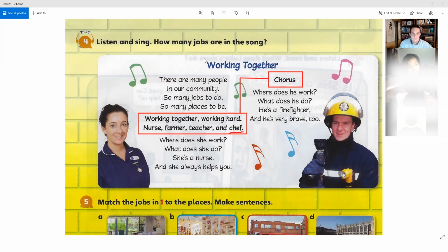There are many people in our community. So many jobs to do. So many places to be. Working together, working hard. Nurse, farmer, teacher, and chef. Where does she work? What does she do? She's a nurse and she always helps you. Working together, working hard. Nurse, farmer, teacher, and chef. Where does he work? What does he do? He is a firefighter, and he is very brave too.